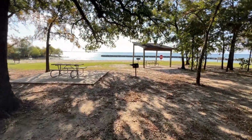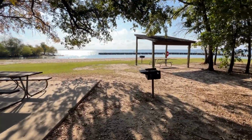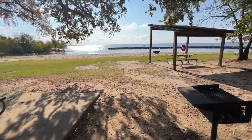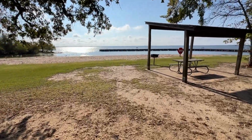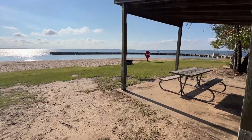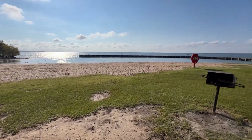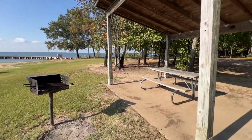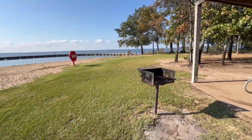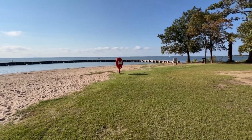So if you've got a little swimmer in your family and you want to let them have a good time, they have a walled off swimming area out here, which is really good. A sandy beach, really, really nice. So you can come enjoy a day of swimming, watch the kids swim, get you a picnic table, cook some hot dogs on the grill, just make a day of it out here.